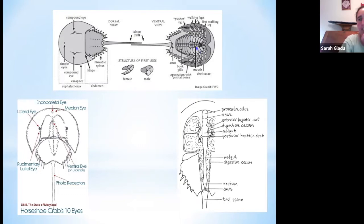The mouth is located right in the central part of the organism. They are eating soft-tissued things for the most part. They're eating worms, marine worms like bloodworms and clam worms that we're familiar with, and ribbon worms. And then they're also eating little mollusks, like little clams, that they can crunch up and then grab the little bits with their first walking leg. The first walking leg is used often to pull food apart and stuff it in their mouth.